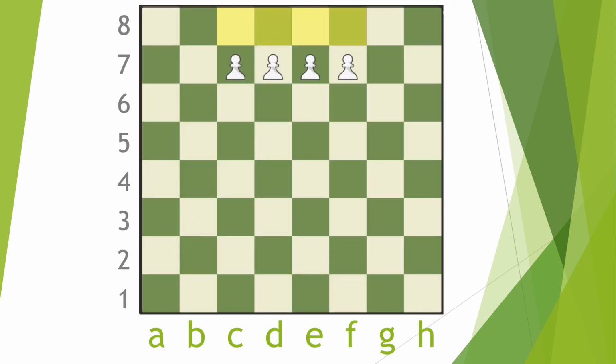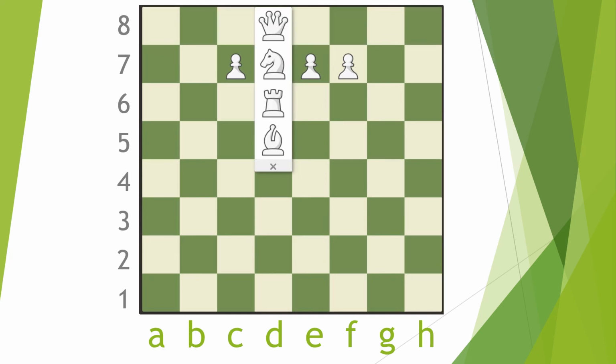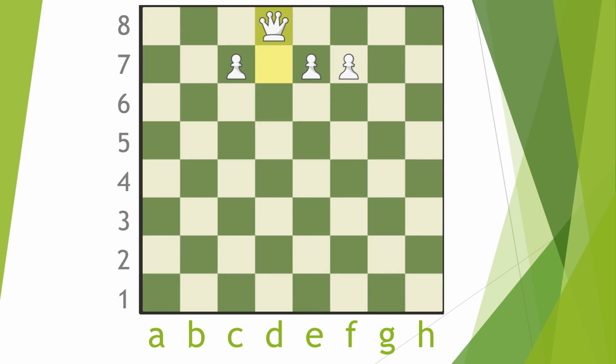In this position, 4 of your pawns are ready to promote. Move your pawn to the end of the board and promote it to a knight, bishop, queen, or rook. You just promoted your pawn to a queen.